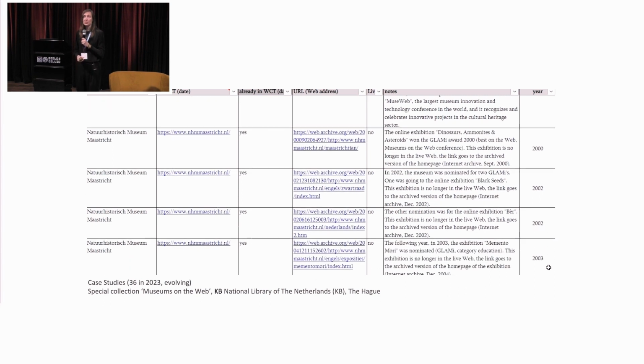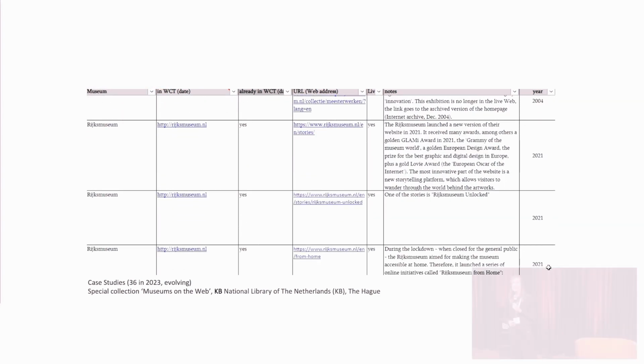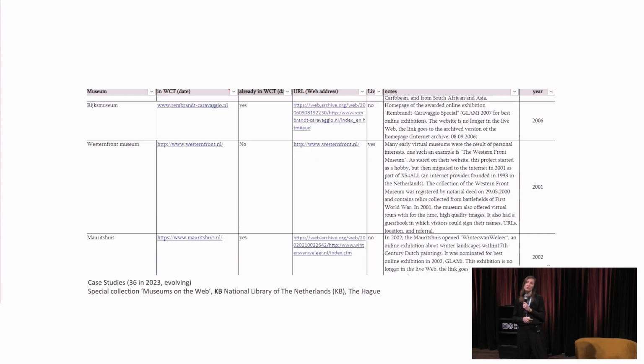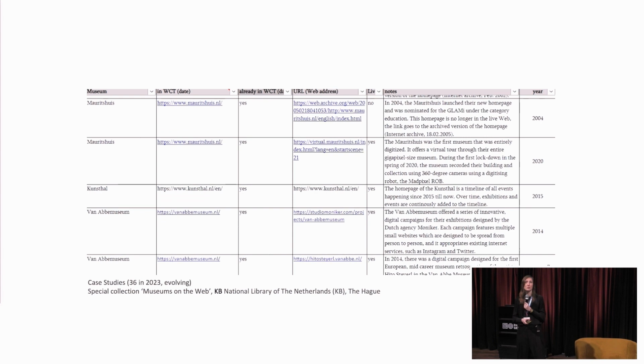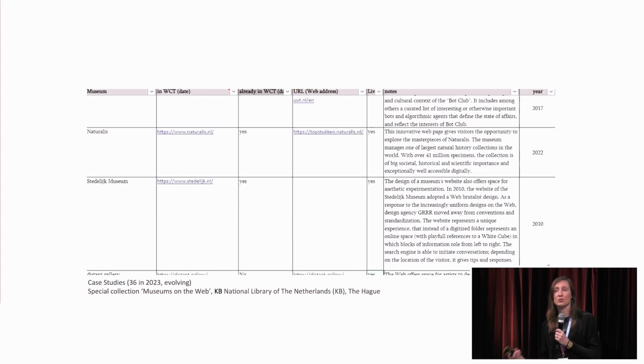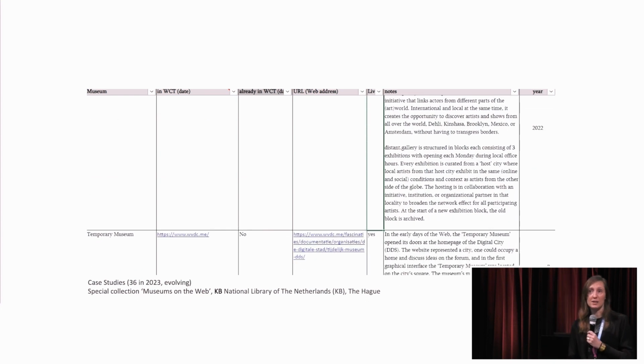And besides the URL seeds, we also wanted to have an overview of interesting case studies that could be found within this collection. So we also created, and that was a manual, really historical research of specific case studies that had a historical significance. So we created an overview of 36 case studies which had some form of historical significance in the history of museums on the web.